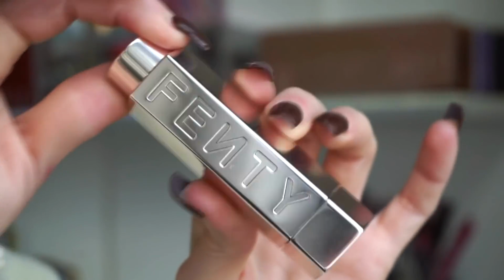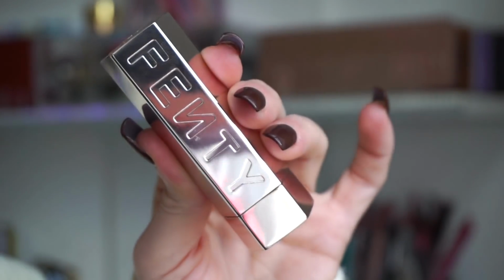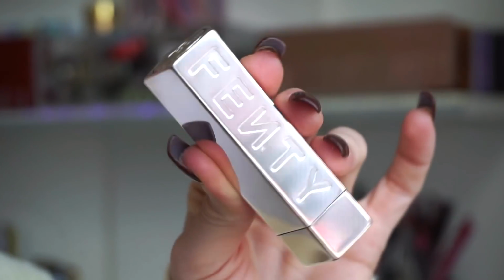So anyway, I wanted to show you guys that I think that this plays a huge role because a lot of you guys were curious to know what was going on with the packaging. Now that you guys are filled in with the information, hopefully you'll be able to decide from here on out if it's something you want to pick up. But I am going to go ahead and do some lip swatches now so you can see how it looks on the lips.